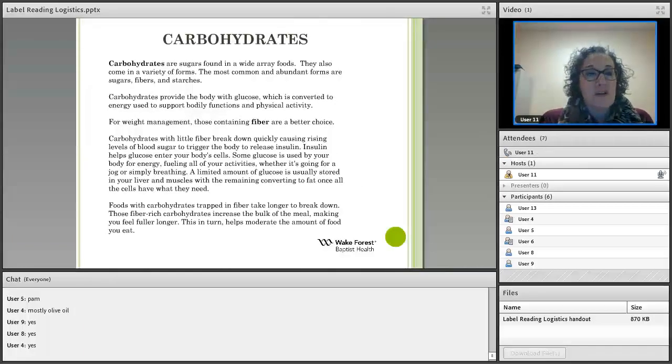Carbohydrates. Y'all should be familiar with carbohydrates. They're sugars, just another word for sugar, found in a wide variety of foods. They also come in different forms. The most common and abundant forms are sugar, fibers, and starches. Carbohydrates provide the body with glucose, which is then converted to energy to support bodily functions and physical activity. So for weight management, those containing fiber are a better choice.